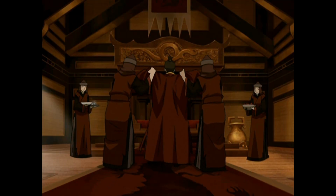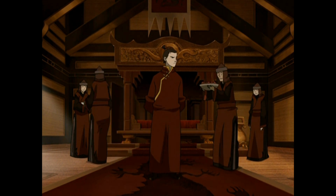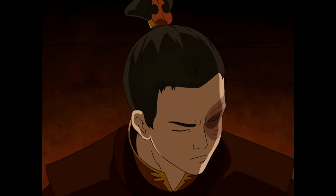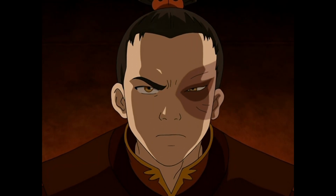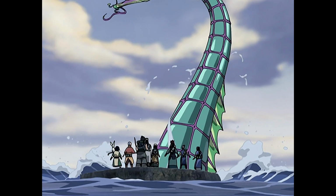This 4:3 ratio allows for the original to stand out visually in many different ways. Being that 4:3 is taller than it is wide, this allows us to see a number of really unique shots that more effectively depict the height and size of certain cities, creatures, and characters.